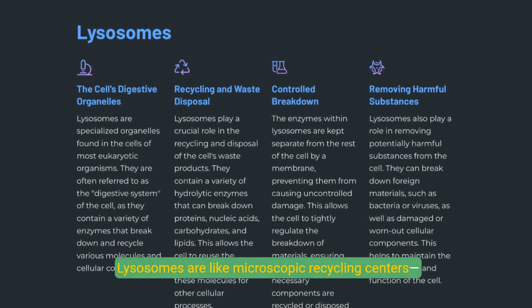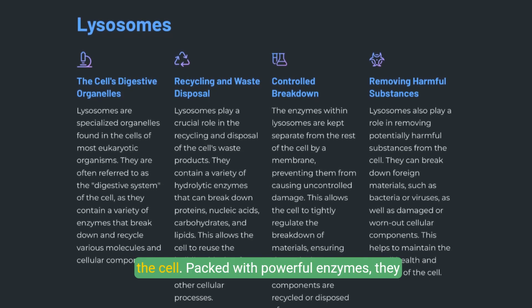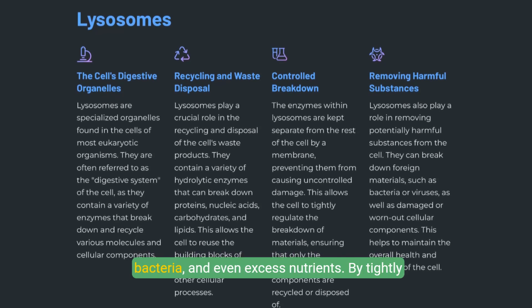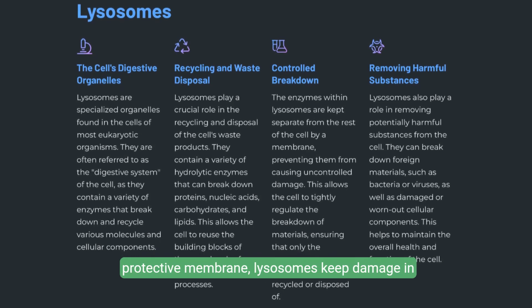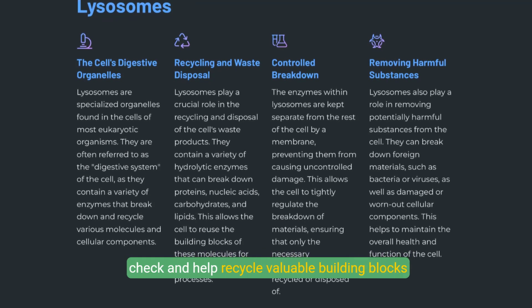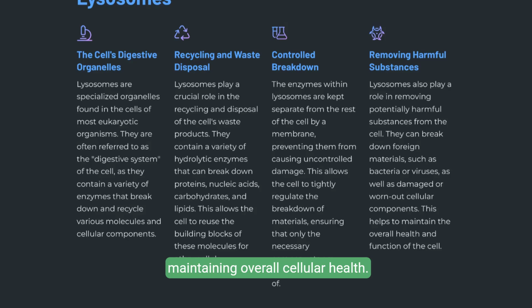Lysosomes are like microscopic recycling centers, breaking down waste and unwanted materials inside the cell. Packed with powerful enzymes, they digest old cell parts, foreign invaders like bacteria, and even excess nutrients. By tightly controlling this breakdown process inside a protective membrane, lysosomes keep damage in check and help recycle valuable building blocks for new uses. They're also vital for defending cells by removing harmful substances and maintaining overall cellular health.